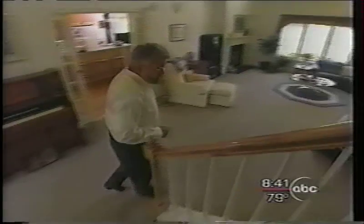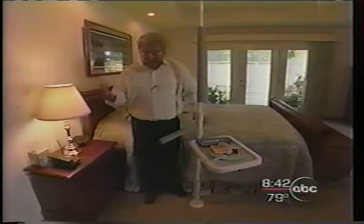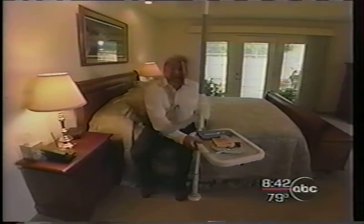Now, come on into the bedroom right here. As we pass by right here, you'll notice that the receptacles in this house are a little bit higher, again, so you don't have to bend over as far. One of the things that people complain about if they've had an injury or they're getting older is the difficulty in getting in and out of bed.